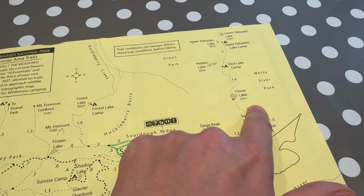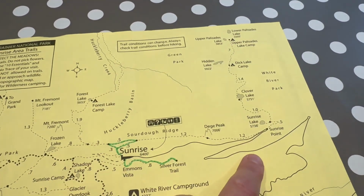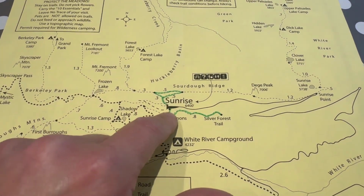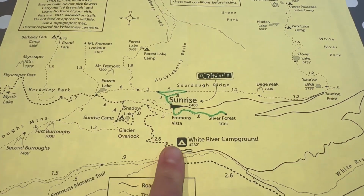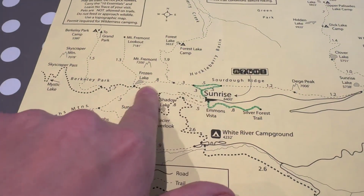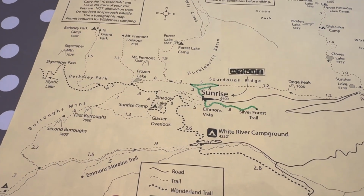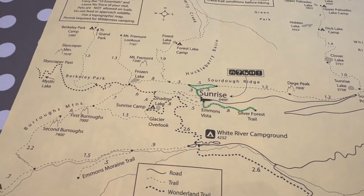And then you can also go up to all of these lakes for a much longer walk, which is in the White River area. These are the 2 easy hikes that she drew on here for us, but there's so many hikes you can do from up here, depending on how energetic you are feeling.